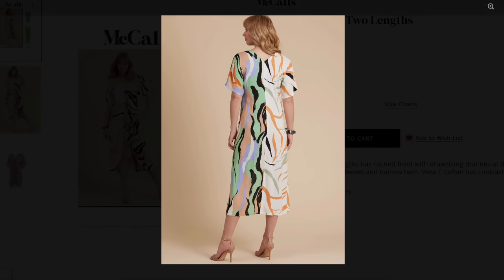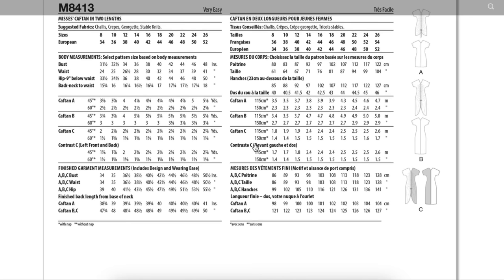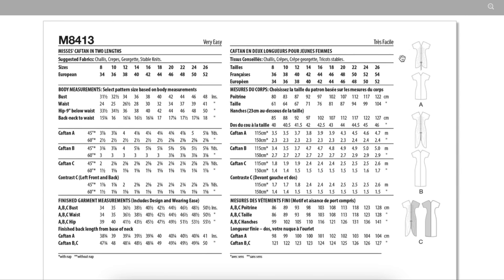I don't know. It's an easy enough concept, though. You could probably apply that to any shift dress that you have. Any caftan-type dress that you have. Maybe the fabric's too structured. There's a lot that goes into it. They're recommending challis, crepe, georgette, and stable knits. I think the opposite of stable knits. I was picturing a bamboo rayon. I'm not getting a stable knit vibe from that. I thought it, yeah, no, this is not thought out enough.